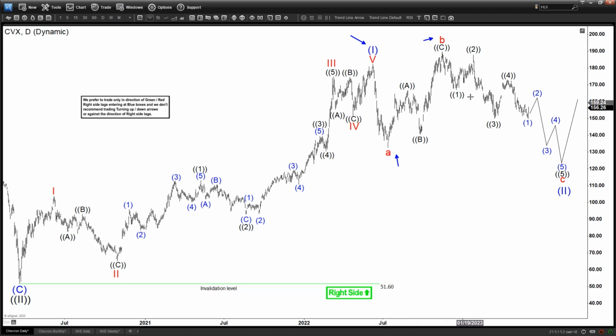So what this looks like at the moment is that this is doing an expanded flat, because this one makes a new high above here, but the subdivision is only a 3 swing. So most likely wave 1 of 3 ended here, and then we are doing a flat, right? We're doing a flat because you don't end an impulsive structure. So you cannot label this with 1, with 3, or with 5 when the subdivision is only 3 waves. So that leaves us with this option: okay, then that means wave 1 or 5 of 1 ended here, and then we're actually doing an expanded flat with this marginal high here, subdivision only 3 waves.